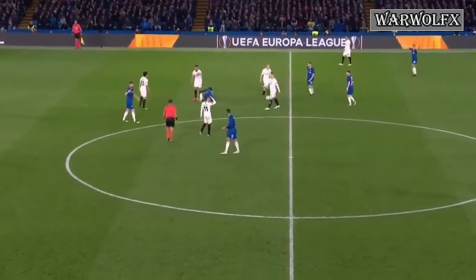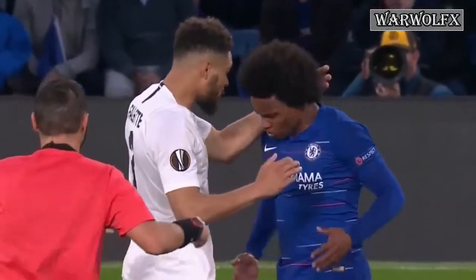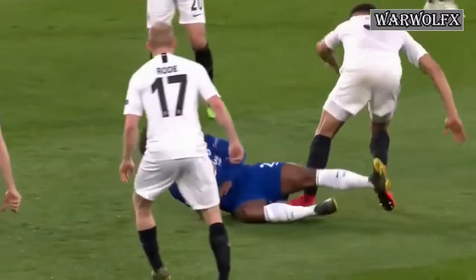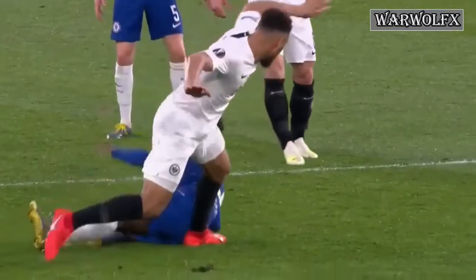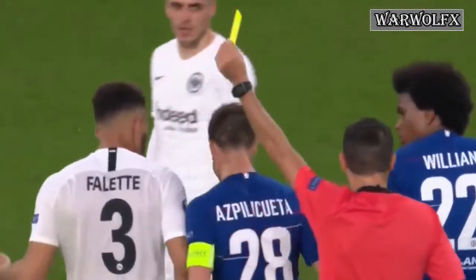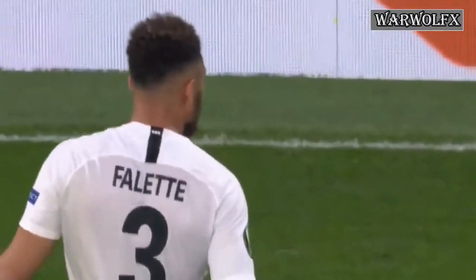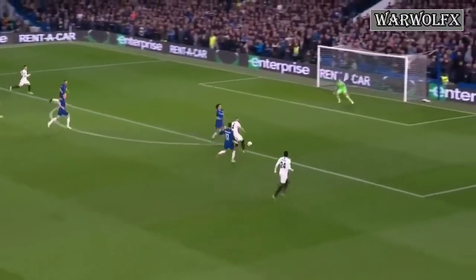Strong from Follett and too strong on Willian, who didn't like that challenge at all from the Guinea international. The Romanian referee quickly across. Yellow card to Follett. Absolutely right decision from the referee. This is a poor challenge from Follett, right through the back, down his Achilles, down his calf, and then the follow through as well. Jorginho has got Kostic away to the left. He's tried to feed Rebic instead.